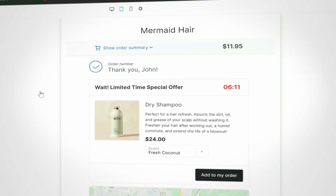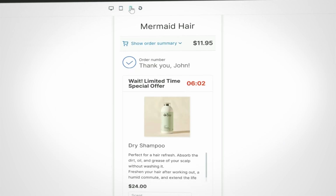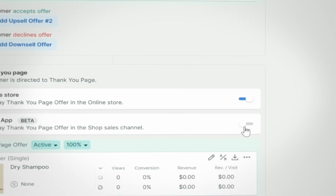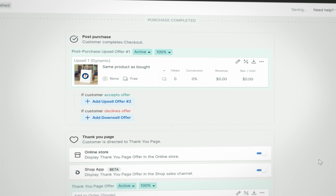The third upsell in the funnel is a limited time offer that appears on your thank you page. This was the highest performing upsell offer for Black Friday 2023, and when you add this post-purchase offer to your Shopify store, you can also add it to your Shop app storefront in a single click too. Just flip the in-app switch and your customers can add those last-minute items to their order after their initial payment has been processed.